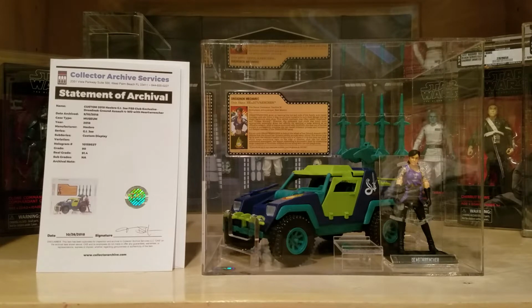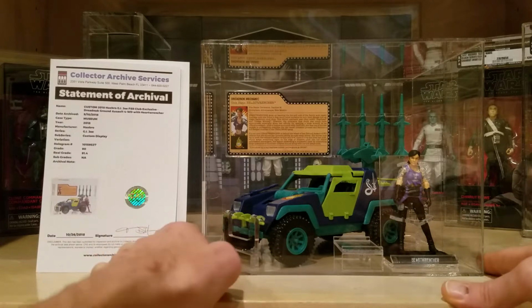And you know I couldn't wait long on this one. Oh no, I could not wait long on this one. I just got back my order from CAS, as you saw in my unboxing video. And I had to get this Heartwrencher out of the poly bag.